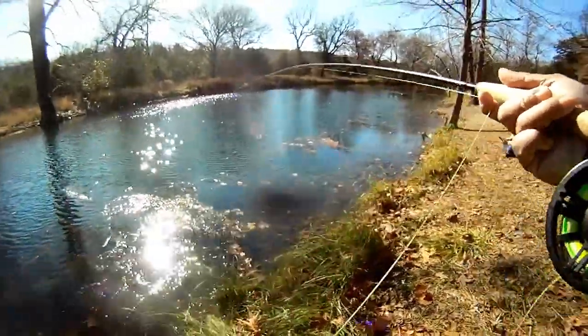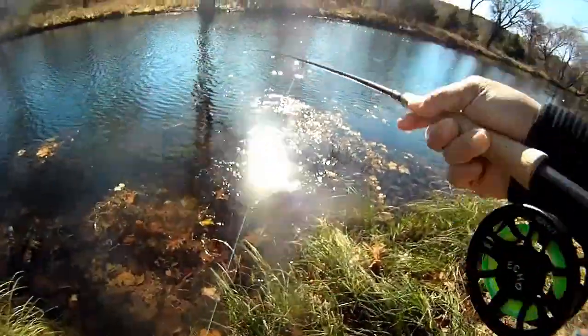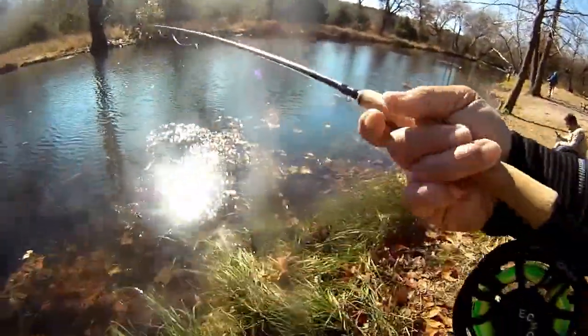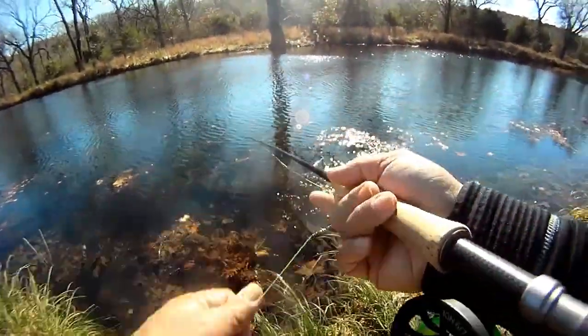This one, they're hitting it now. The Mop Fly. Well, they're hitting it on the drop, but I seem to not be able to hook them. But I'm seeing them take it now. Earlier they weren't doing that.